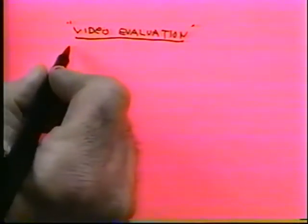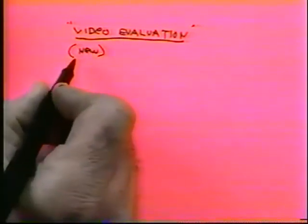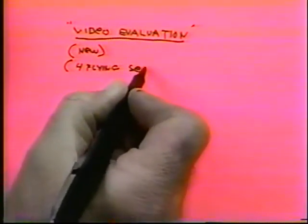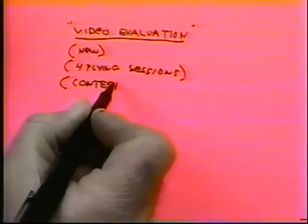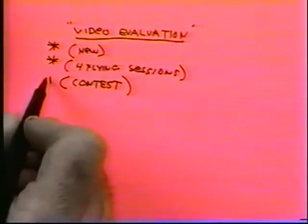Now, in this case, here's what we've done. We have the new plane, and we've flown it maybe four flying sessions. And now we have a contest. We have the Flushing contest on video. Okay, so we have three separate stages here.